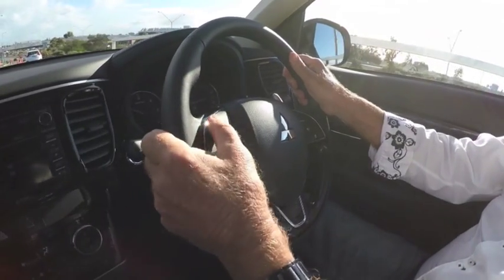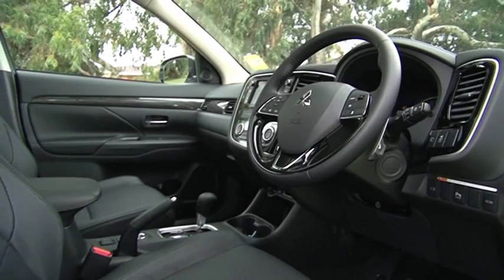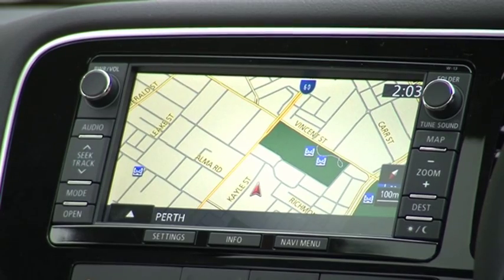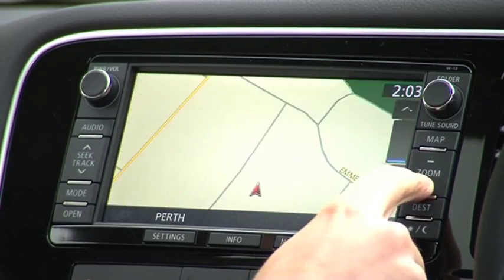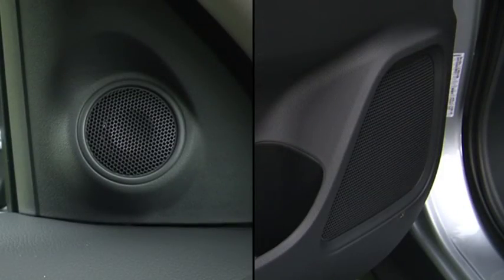Now let's talk technology. As with every newly redesigned car, you get front and rear climate control, 7-inch touchscreen with 3D navigation, Bluetooth, digital radio, and a 6-speaker sound system.